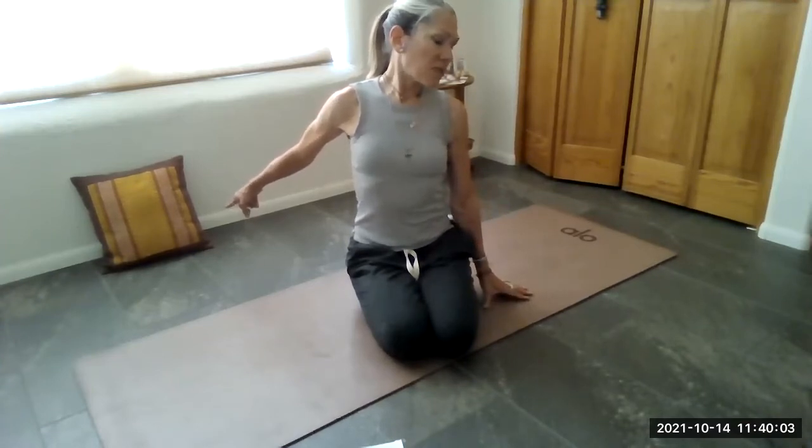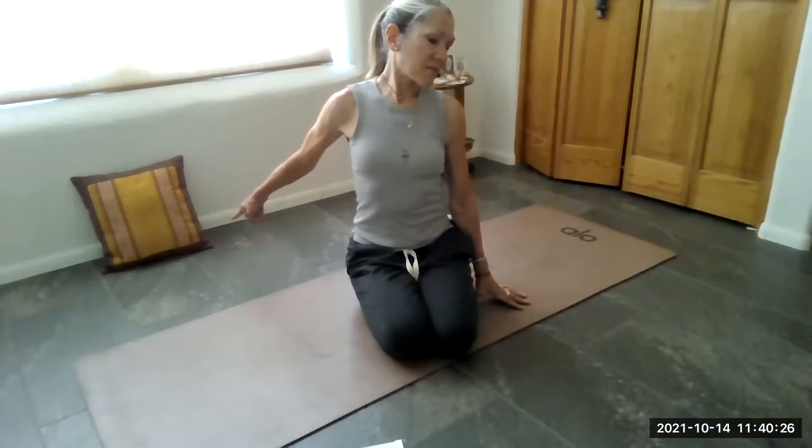And the emotions that correlate with these two meridians are loss, sadness, grief. So when we're going through those emotions, sometimes we will feel it in the neck and the shoulders. And then slowly release that, and we'll work the other side.